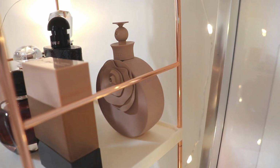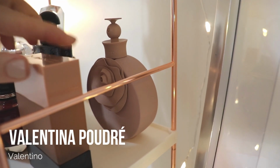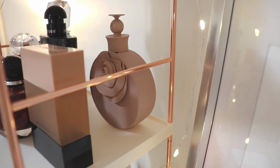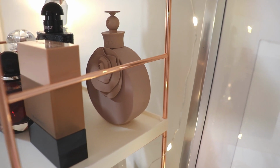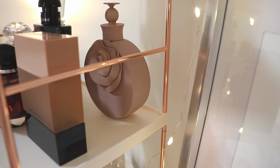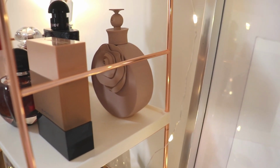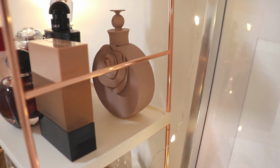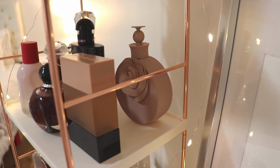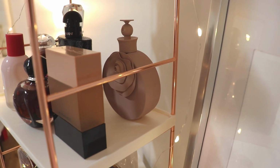And in the very back here, we have Valentina Poudre. I'm not going to pull it out because I just don't want to knock all my perfumes out of their place, but Valentina Poudre is an absolutely beautiful, sweet, tuberosy, powdery, floral scent. It's very sophisticated, it's very posh, it has incredible lasting power. The only issue with that one is that it is discontinued, and it's not really a winter perfume, but the reason I have it on my tray right now is because I just think it looks beautiful. The bottle is so stunning. I love the Valentina bottles. So yeah, I just keep it out mostly for decor, and it's my favorite color of blush.